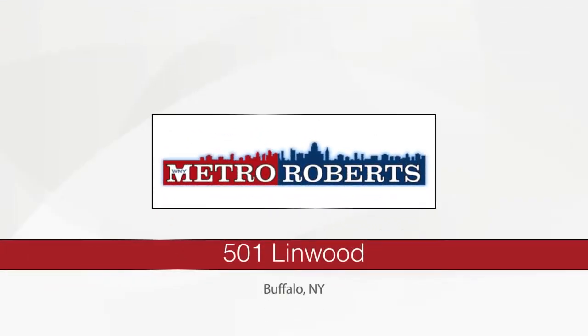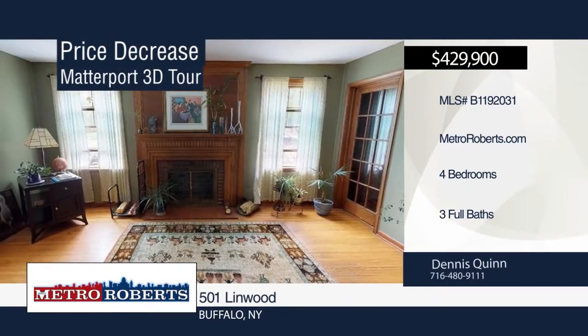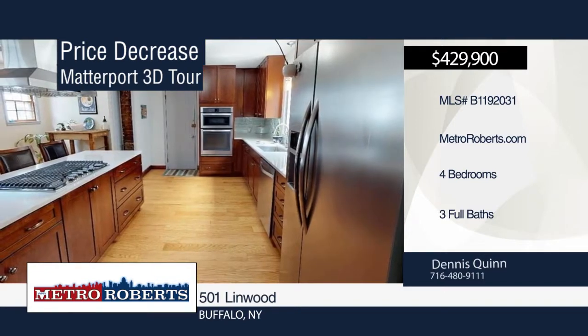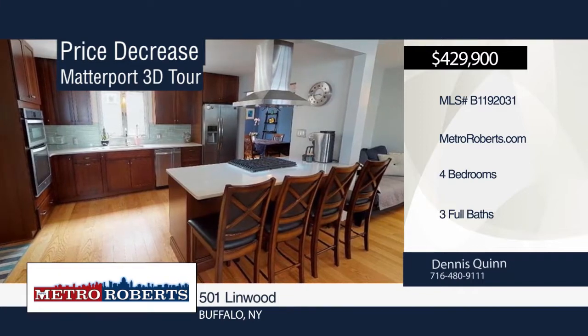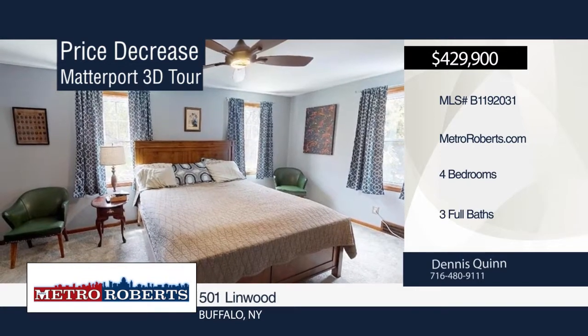Don't miss this amazing colonial with 4 bedrooms and 3 bathrooms on one of Buffalo's prime streets. Features include an extra-large living room and dining room with hardwood floors and wood-burning fireplace, a new open kitchen with quartz countertops, cooktop, wall oven, microwave, and attached family room. The second floor boasts a large master and ensuite, 2 additional large bedrooms and another full bathroom. You'll find an additional wood-burning fireplace in the full basement.